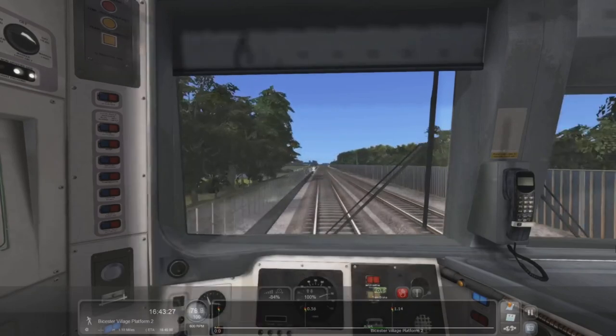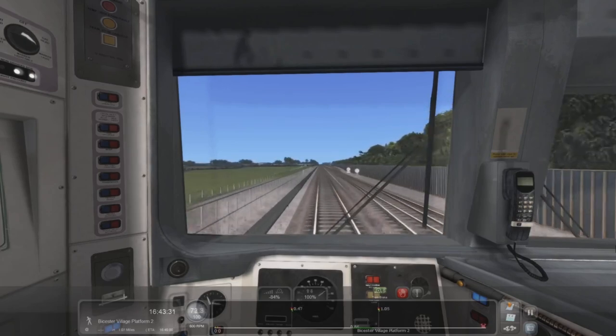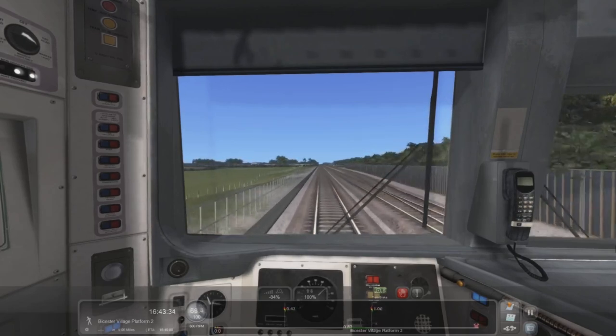Alright, bringing the speed down now for Bicester Village. Weird lag spikes again there. So it's probably loading in Bicester.